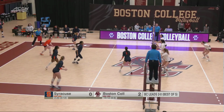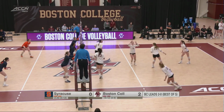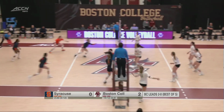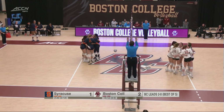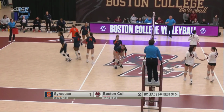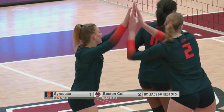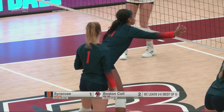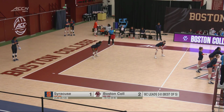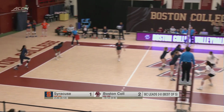Cornelia Roach with the serve to Schlichter. Liedermuller, the back set. Searzant's tip, dug up by Roach. Lambros, Crabtree off balance, tried to create an angle there. Just couldn't do it. Set pushed her a little bit too far that time. Now serving for Syracuse, Zaria Harris-Woody back at the line.